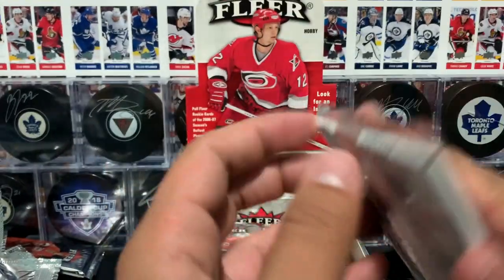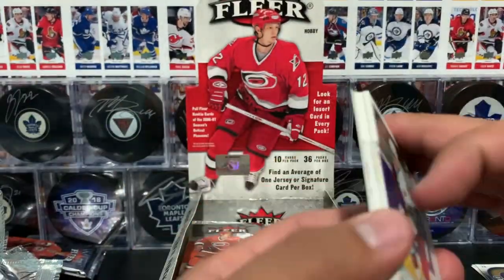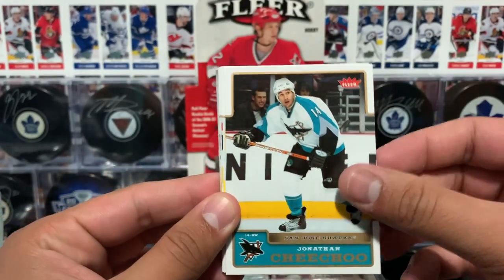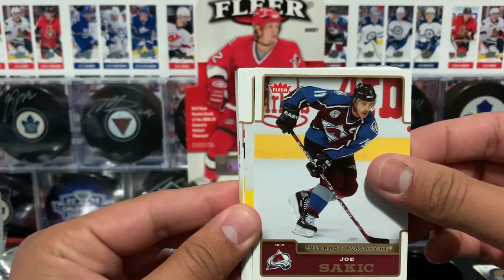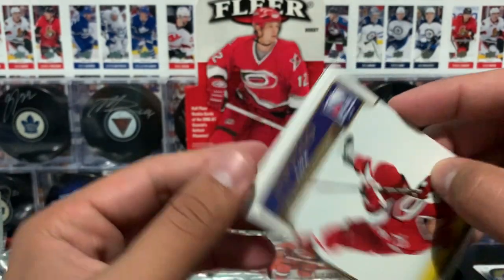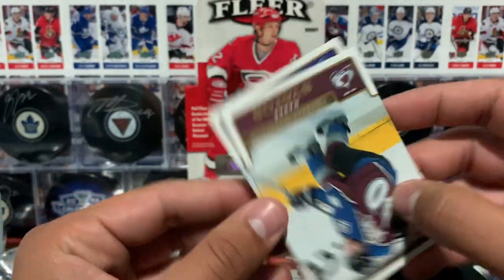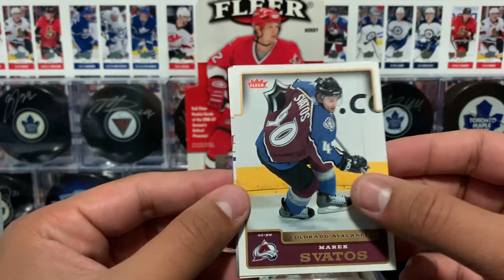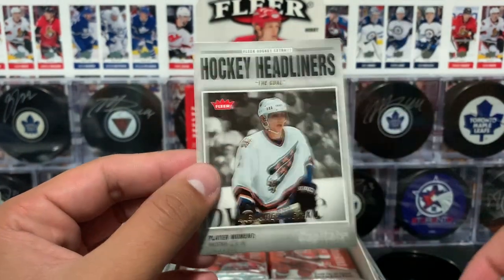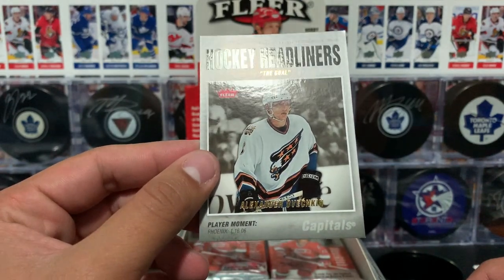Kovalchuk, is he still in LA? I know last year he signed that deal, but I can't remember how long the term was on that. Brindamore, Chichu, Sakic, Slater, Cole, Cullen, Koivu, Satos, Brian McCabe, holy crap, and a Hockey Headliners of Alex Ovechkin, the goal.